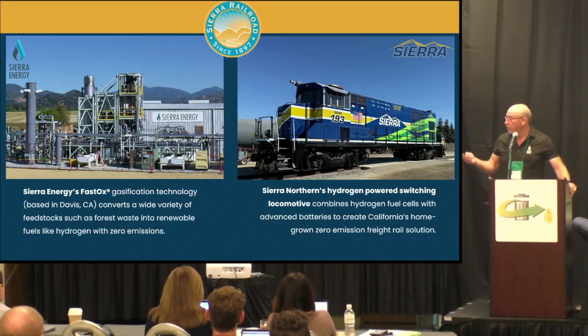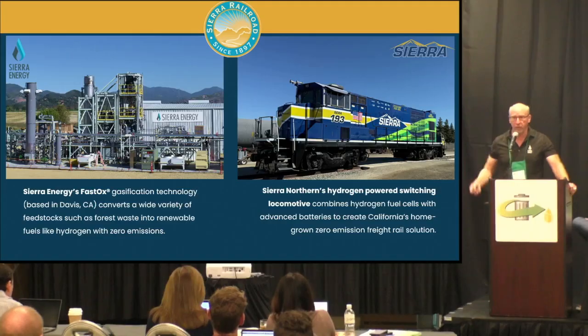We're now building hydrogen-fueled locomotives. So what we're doing is we've got our first one up in West Sacramento. We've got 3 more we're building this coming year. But we're making hydrogen from waste and then running our locomotives as zero-emission locomotives from waste.